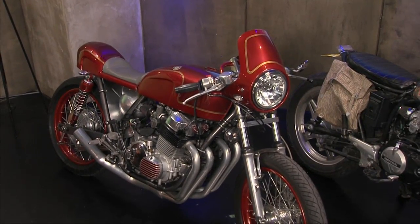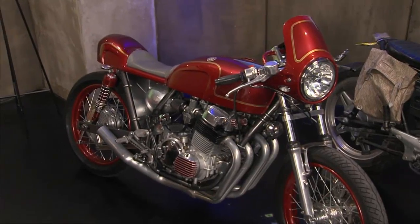Well, actually, that's the stock frame. Is it? But I did things like lengthen the tank and created the seat out of another tank, and put all the electrical components up in the tail section. So completely reworked the whole thing, and then it looks like you bought a bunch of custom parts for it too. Well, yeah, I bought some parts and made some parts and just changed some things.